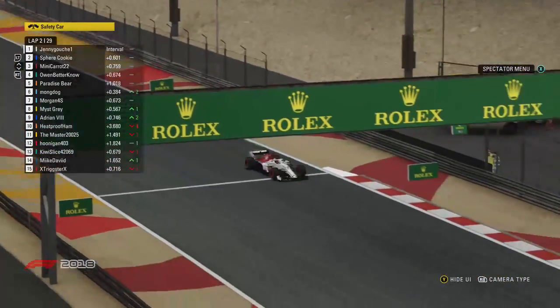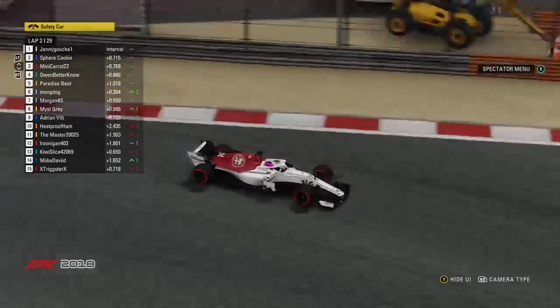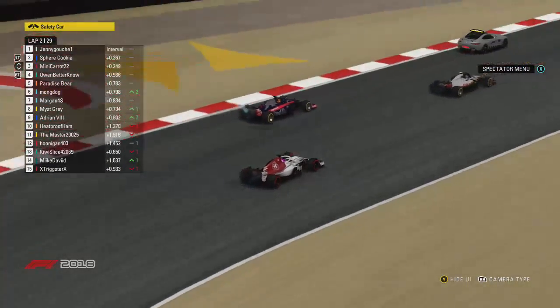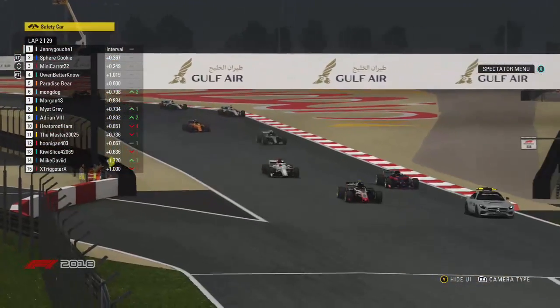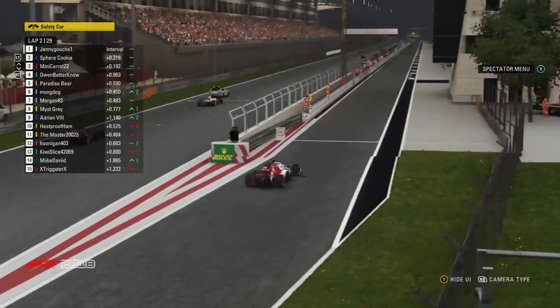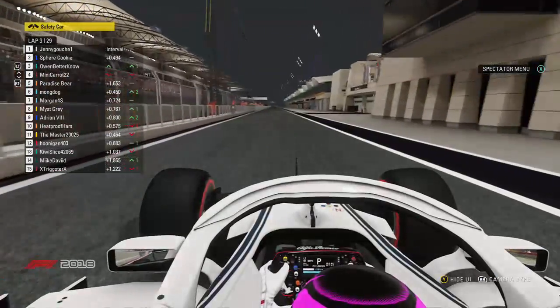Hebrew Ham now the biggest loser here. 4 positions lost after the pit stops. Remember, obviously they're all close together. You mentioned about the mediums though. Adrian VIII is an interesting driver because he implores the use of a low fuel mix, as Mini Carrot's now coming into the pits, probably for a front wing change.